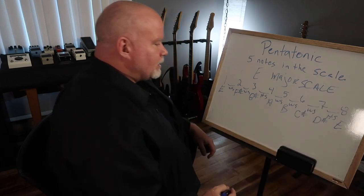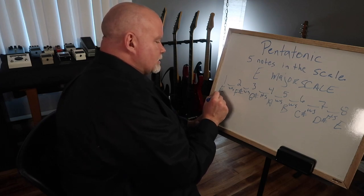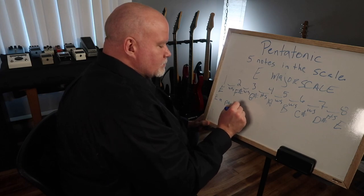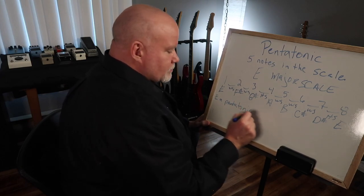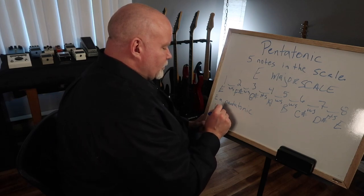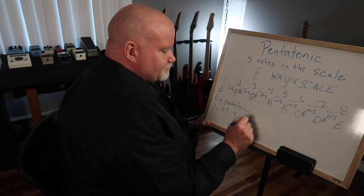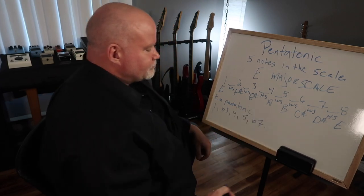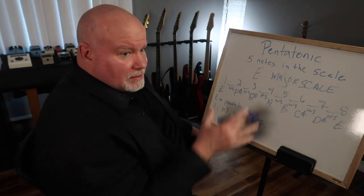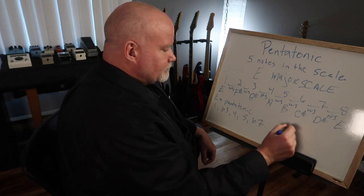Okay, E minor pentatonic scale formula goes: root, flat third, fourth, fifth, flat seven. So, we want the E minor pentatonic. E major scale is our reference point. We have a first, E.